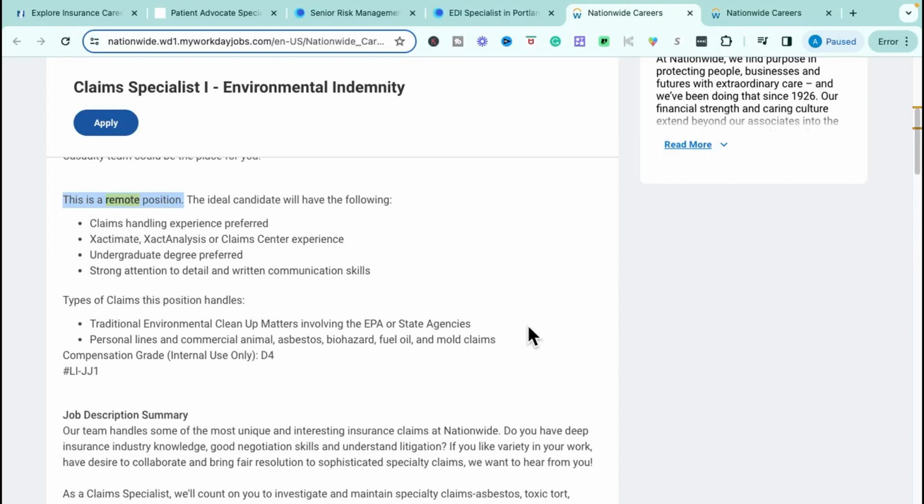But if not, even if you don't have claim center experience, if you worked in insurance and you've been in customer service or member services or something of that nature, you can still apply for this position. Now, if you do have an undergraduate degree, that is also a plus. It is not needed. It's a plus if you have it. And then strong attention to detail and really great written and verbal communication skills.